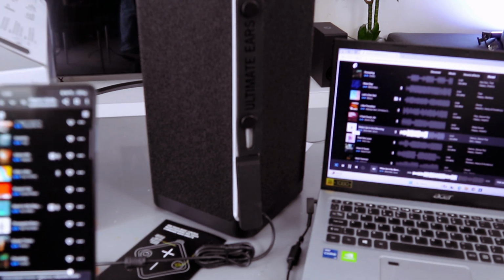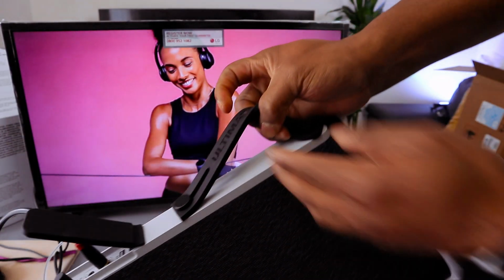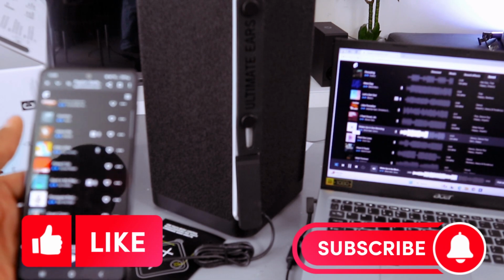Thank you very much. This speaker deserves your attention. It's beautiful stuff, powerful. Like this speaker, this is the handle here. You can carry it. Well secure, nice. I'm happy with it. Thank you.